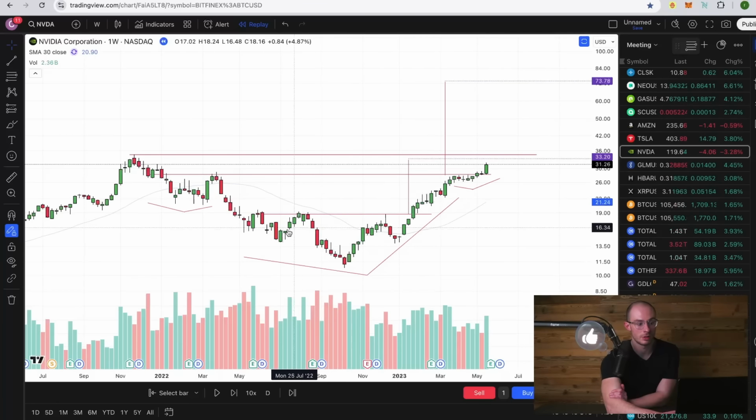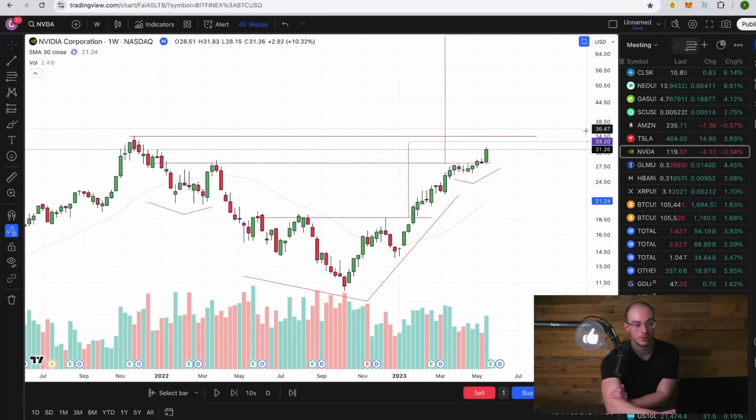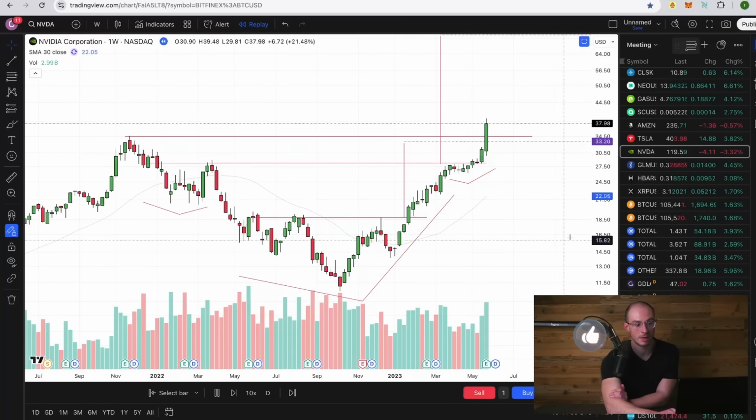It had an inverse head and shoulders here, and then it had a broader inverse head and shoulders here. You can see this is your right shoulder, or your left shoulder, sorry, your head, and then you had a small interaction here with the neckline before pushing through. And Jasmy is on that same journey today, ladies and gentlemen.